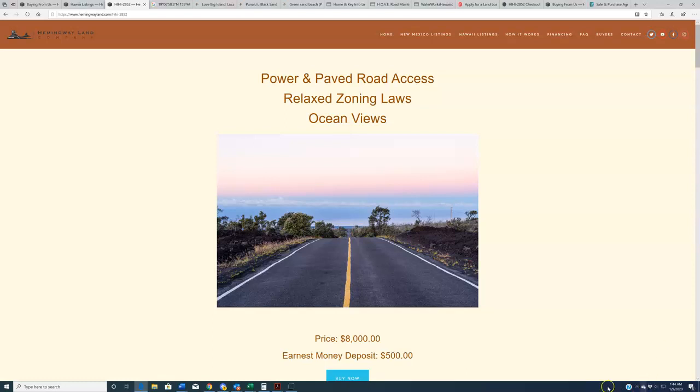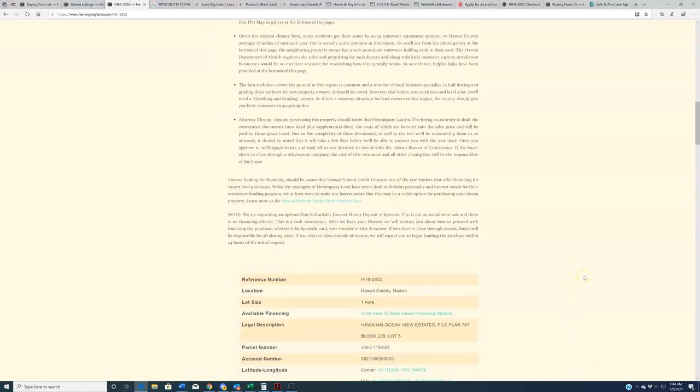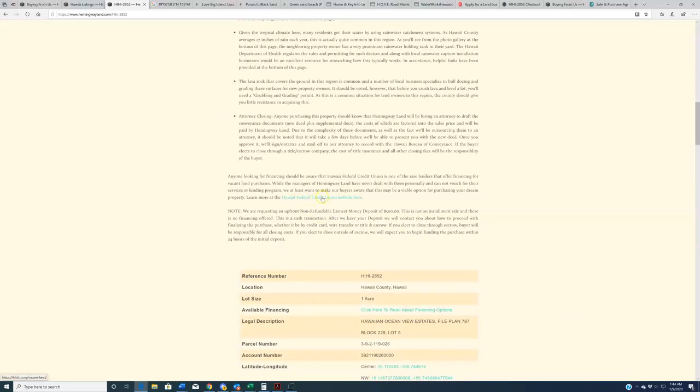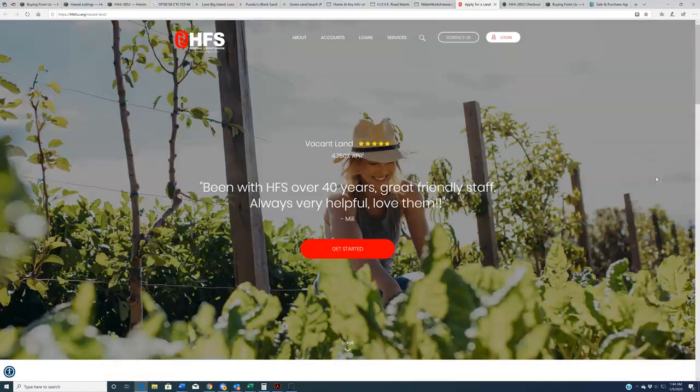Anyway, before I get to purchasing the property, I just want to mention out here in Hawaii, and we have this linked here in the table, Hawaii Federal Credit Union. If you click on this, it's going to take you to their website. This is one of the few lenders I have ever come across who lends on vacant land. And as you can see, they have a pretty reasonable interest rate here, 4.7%. A lot of times when we offer properties like this, within this price range or really any price range, a lot of people will call us here at the office and ask if we'll finance the property. I'm not crazy go nuts about financing.